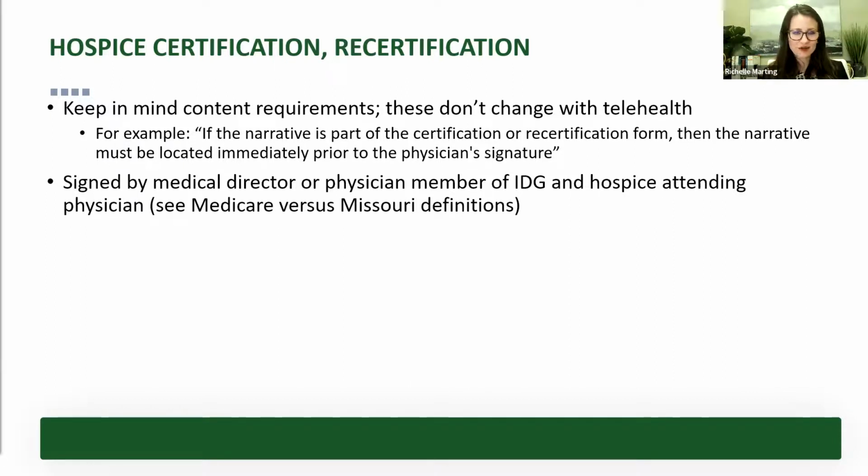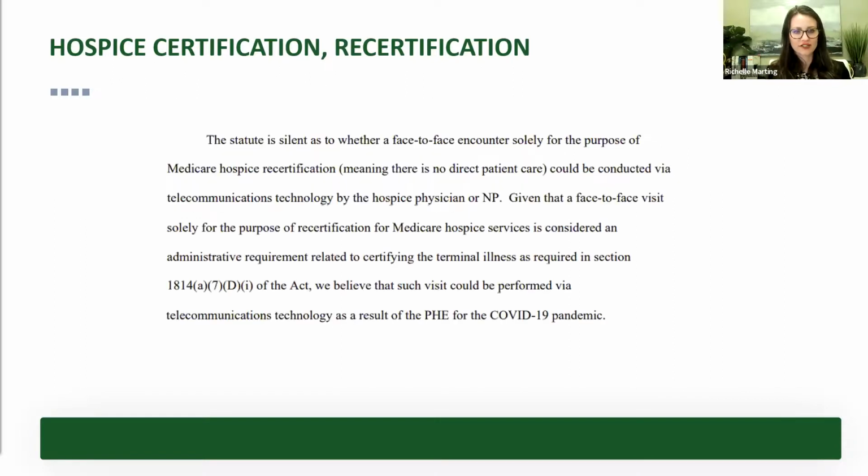And if you look at these requirements in the Medicare manual, it is just so incredibly specific on exactly what needs to be in that certification and where in the certification, that we still have to follow, even if it's done via telehealth. And then we have signature requirements on who has to sign off on that certification. So this is from back in, and I apologize, I can't remember if this was March of 20 or May of 20 interim final rules.